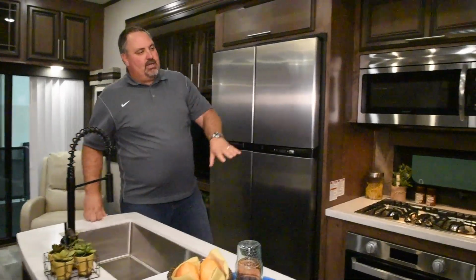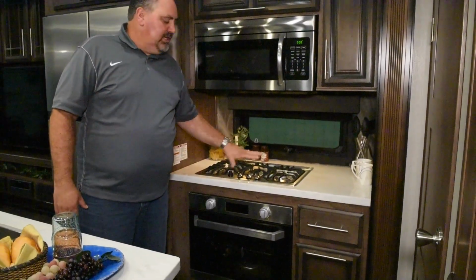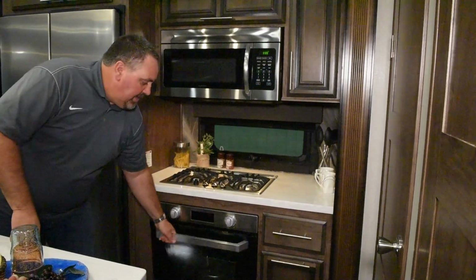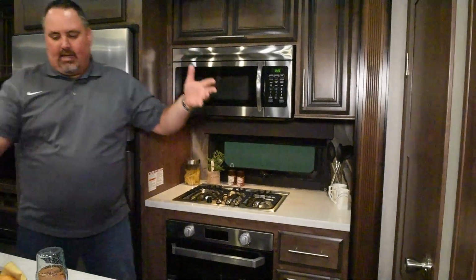As we come into the kitchen area, it's very much like a residential kitchen. Convection microwave is standard, a 3-burner high output range, really nice there. A nice large, huge oven area inside here, like I said, very much like home. Really nice kitchen area, again, a nice prep area here with the dishwasher.